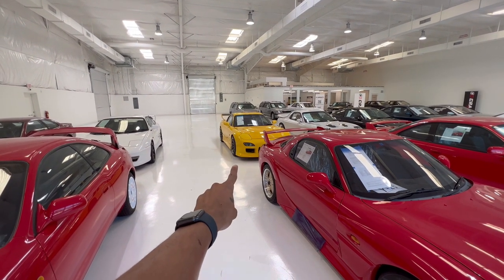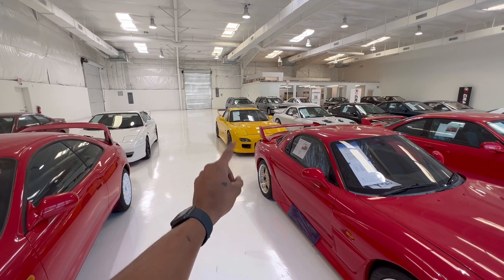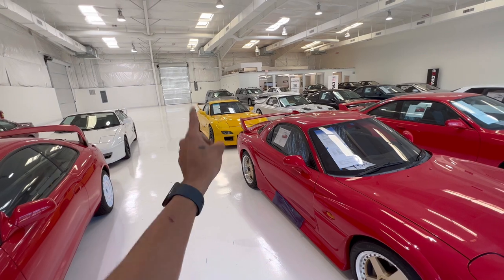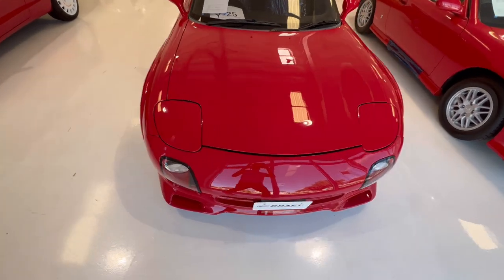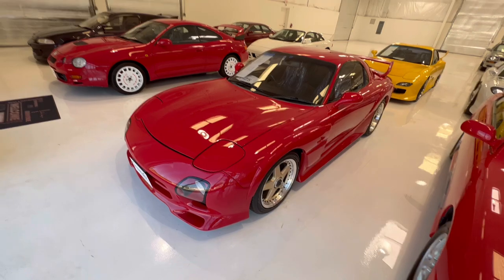You guys have ever seen the anime Initial D? If you haven't seen it, make sure you go watch it, man. It's a very, very good car enthusiast anime. But that yellow FD right there is Initial D all the way. Definitely gonna go get a better look at that one as well. But this red, you can't beat the racing red, pretty much, man. That's what I like to call it, that good racing red.